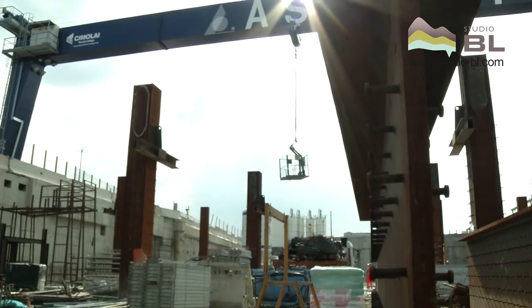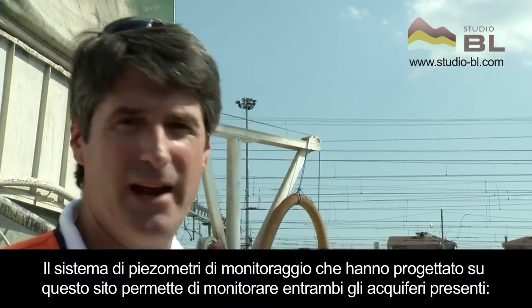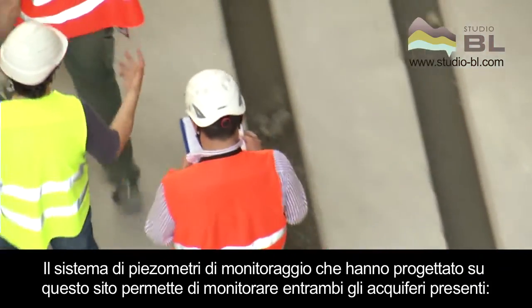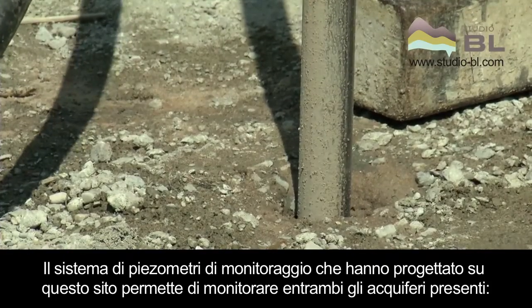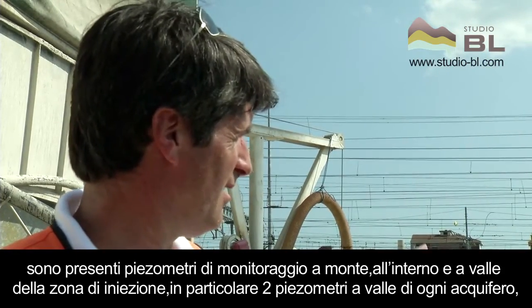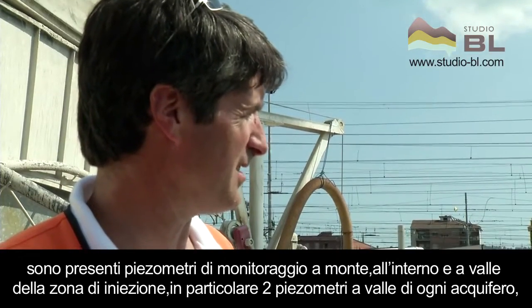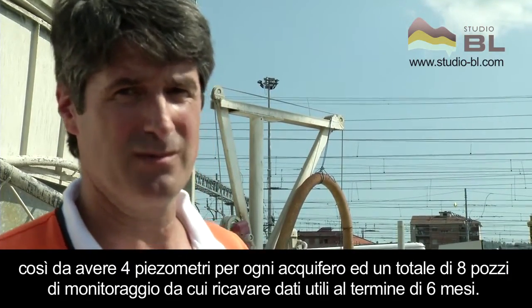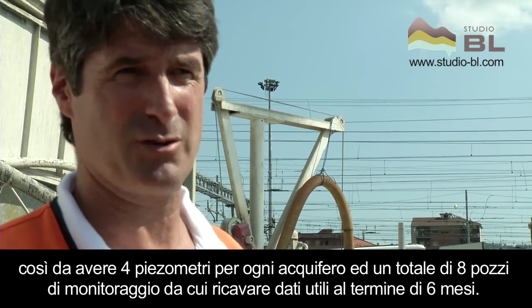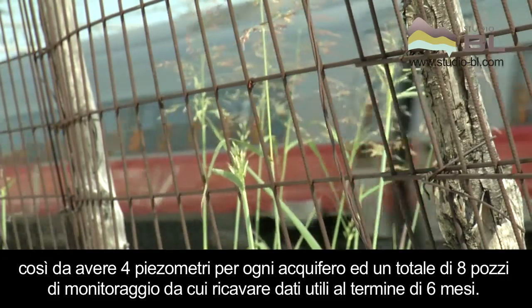The array of monitoring wells that they've engineered on this site. We've got 2 different aquifers. We've got a monitoring well upstream, in the middle, and about 8 meters downstream, 2 downstream. So 4 monitoring wells for each aquifer. There's a total of 8 monitoring wells that we'll be taking data points out of over the course of the next 1 to 6 months.